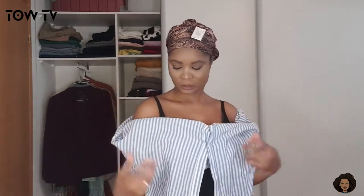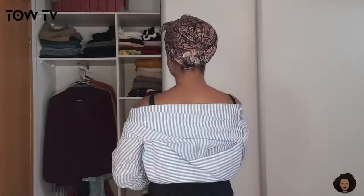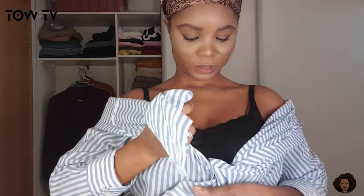Perfect now. So for here, you take the two ends of the shirt, and again you put it into the space between one of the buttons. And do the same for this. Put it down here, down here, so you have something like we had in the first style. And you knot it again.